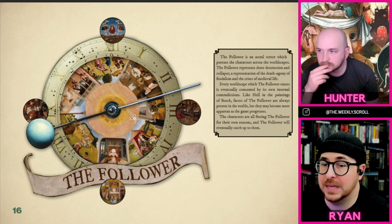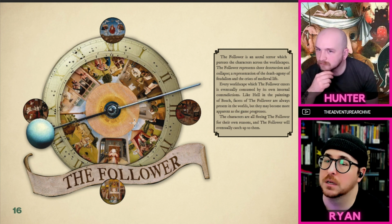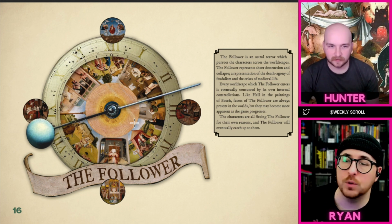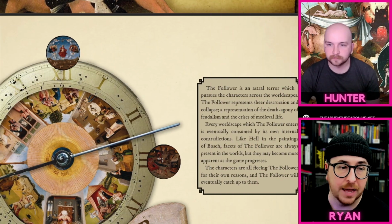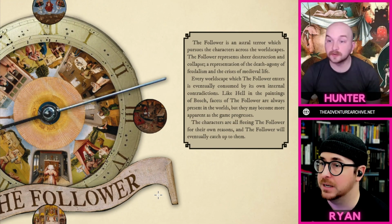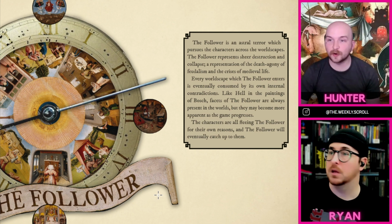And then we got the follower. The follower is such a great tool, character, like whatever you want to call it in this game, because you could just have the players just fooling around in all these different worldscapes, right? Yeah, but totally. The follower creates that forward momentum, the urgency to move.